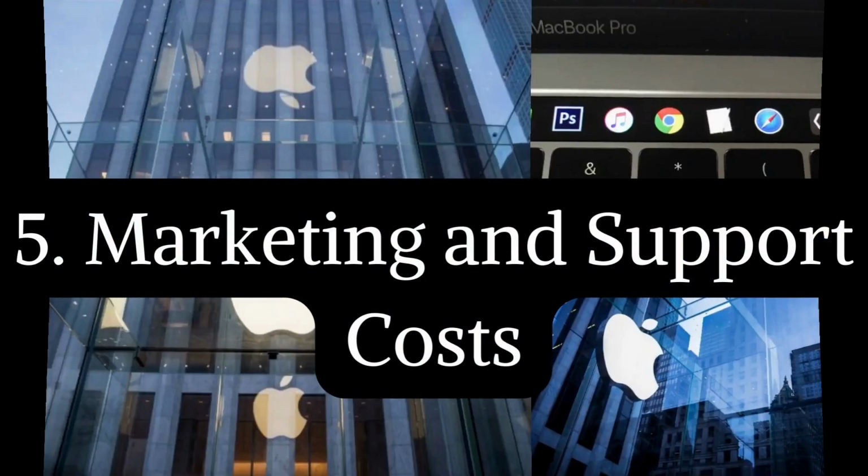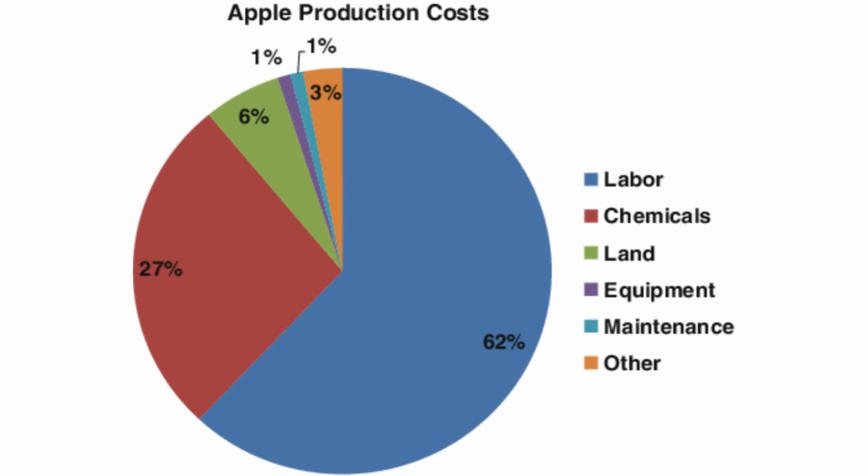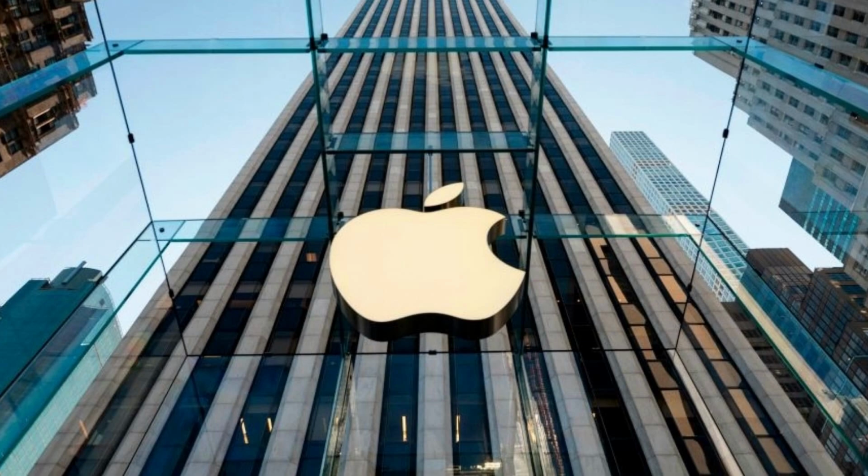Number 5. Marketing and support costs. Product cost is roughly the combination of direct material costs, direct labor costs, and manufacturing overhead costs. Here, as you can see, there's no mention of marketing costs and post-purchase service costs, for example, which a company has to spend to sell their products and retain customers. The same goes for Apple, as well as production costs.